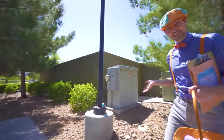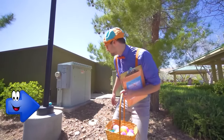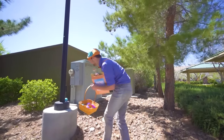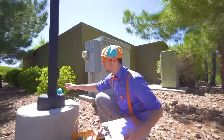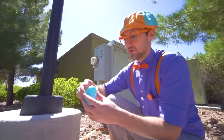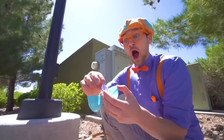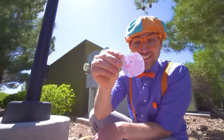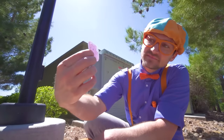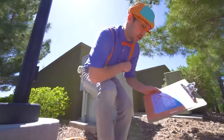Oh, I see one. Yeah, it's down there. You see it? Yeah, that is the color blue. All right, let's see what we got here. Let's take it off. Ooh, it's not making any noise. Yeah, awesome, another animal. What animal is this? Yeah, this is a pig. All right, let's cross off the pig.